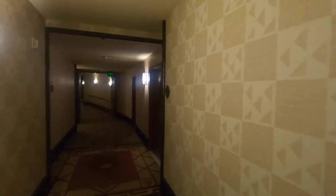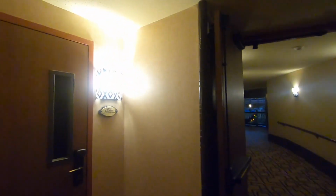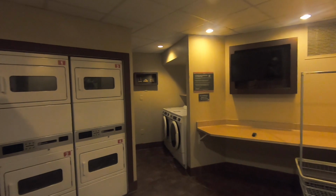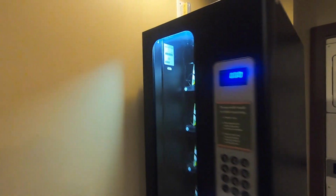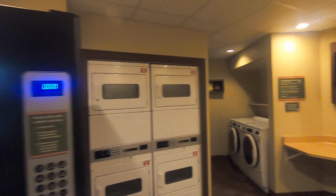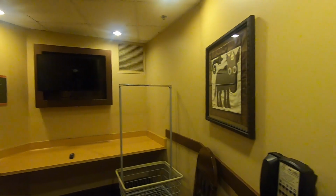Leaving our room and turning to the left goes towards the lobby area. Right up here on the left, being the DVC section, is the guest laundry. This is free to use for DVC members. Looks like you've got quite a few dryers and a couple of washers, and they have the detergent and everything ready for you to purchase from a vending machine. If you want to wait in here, there's a chair and a TV. So very handy to have this.